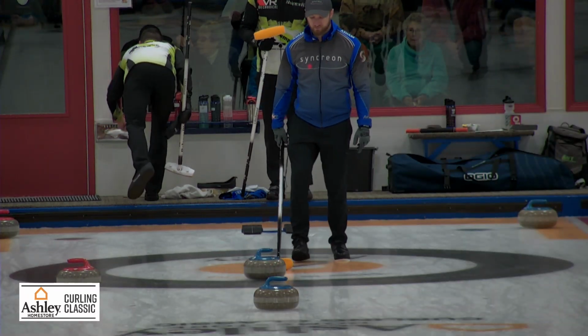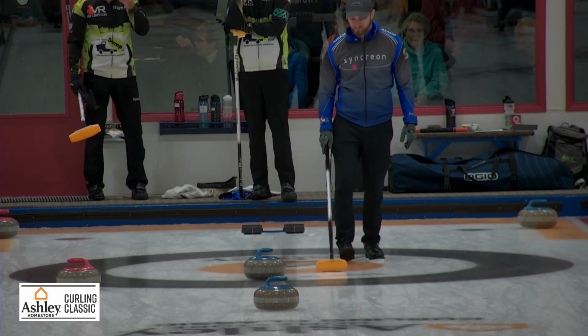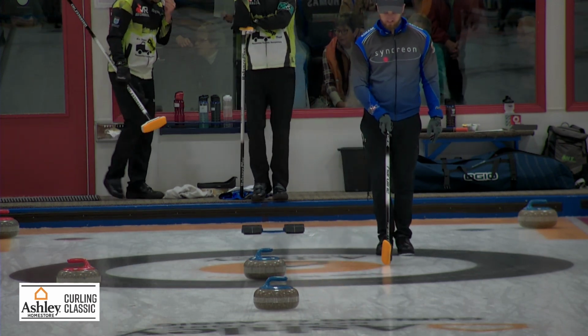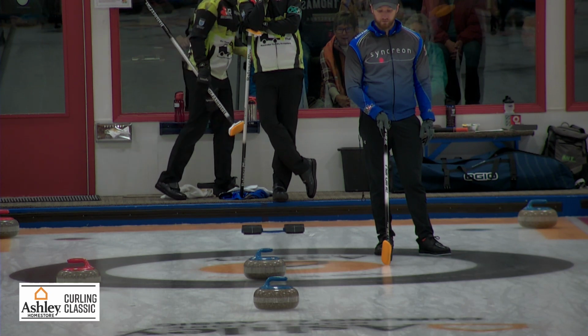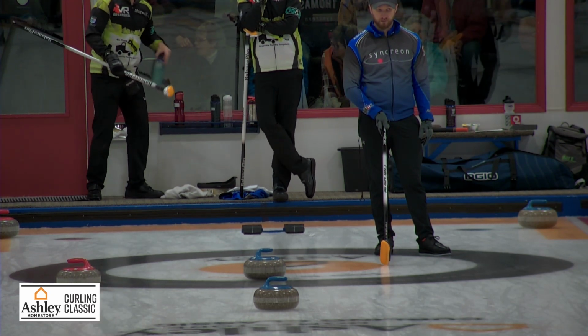Really nice shot by Brent Lang. It's hung up, like halfway down there. So Charlie's probably thinking to just corner freeze that blue one.